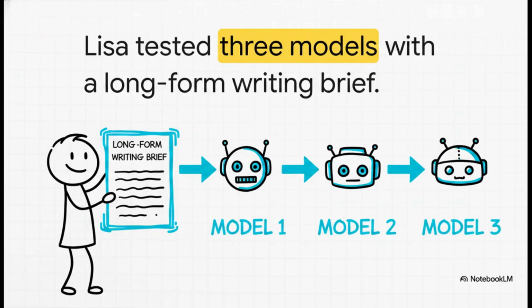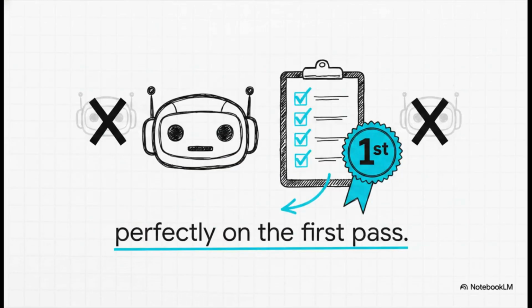AI practitioner Lisa Payton ran a hands-on test to figure this out. She put the exact same long-form writing brief through 3 different models to see which one listens best. The test looked at Claude Fable 5, Opus 4.8, and Sonnet 4.6. The findings point straight to Fable when it comes to following directions.